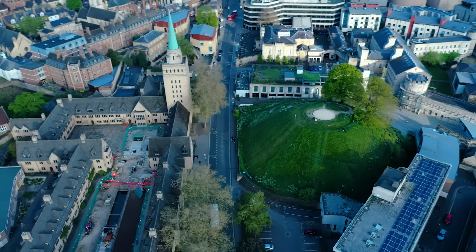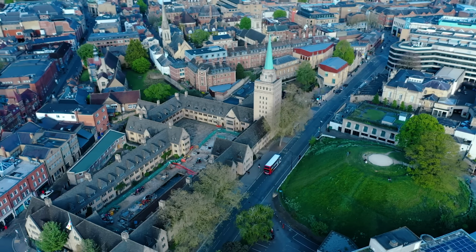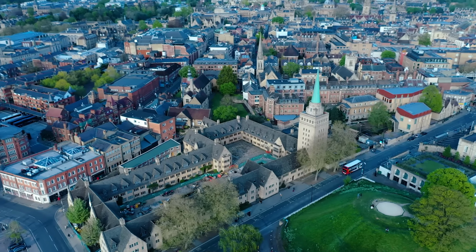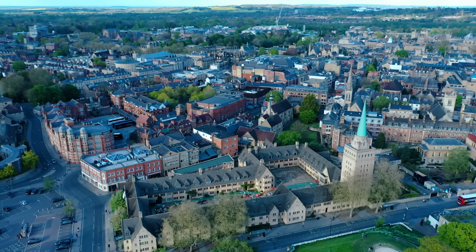How cool is this drone job? Oh, watch out, watch out! How'd you do that? I don't know, I just bought the drone and you got the footage. Whoa! Yeah, it's so pretty.